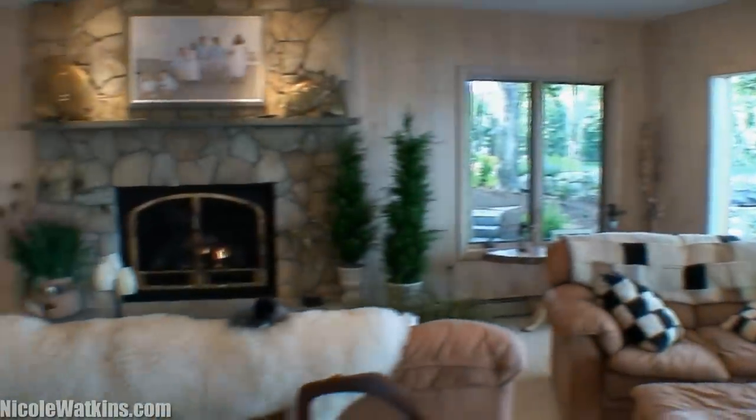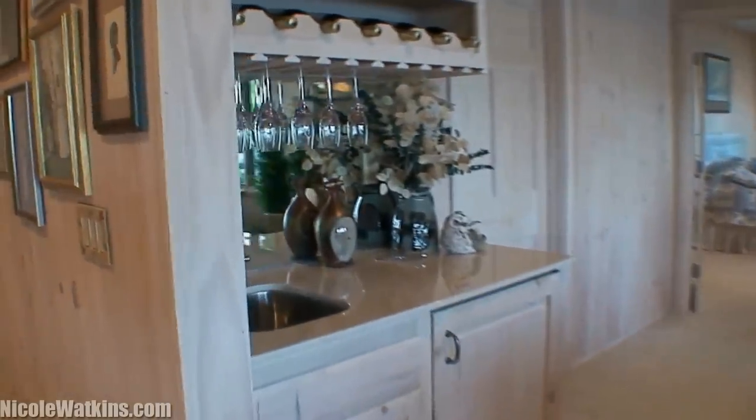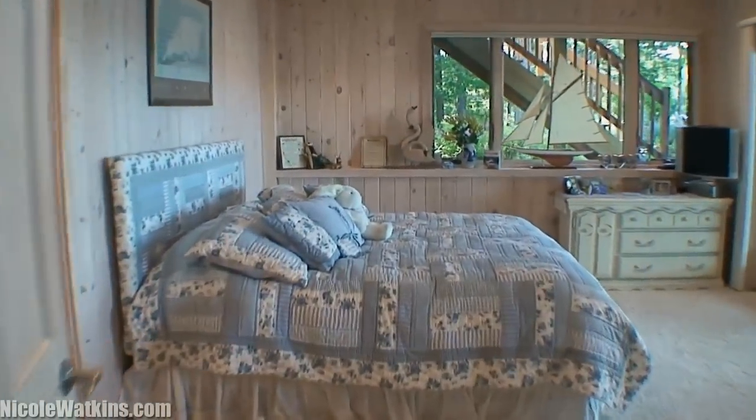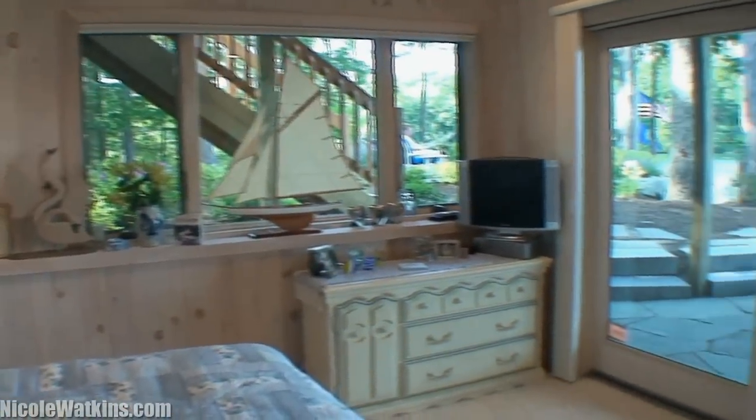The walkout lower level fireplaced family room is perfect for entertaining. With a bar and convenient access to the deck, there is more than enough space. And an additional bedroom and bath can be found off the family room, again with access to the deck and incredible lake views.